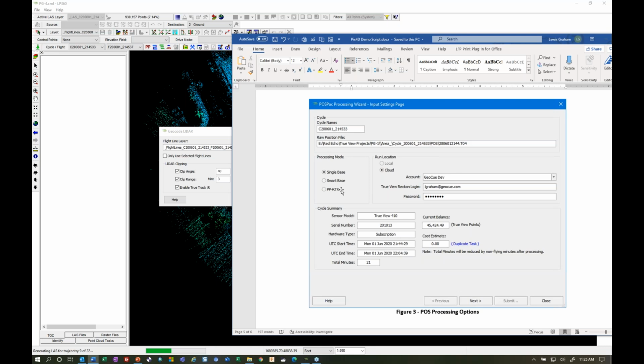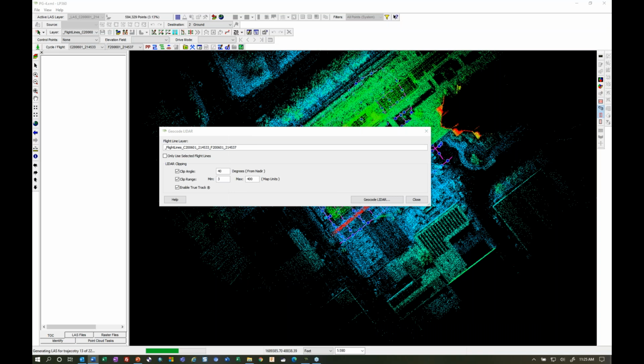If you run in SmartBase or PPRTX, typically you would have a subscription service with Trimble, but we allow you to buy it just in time. So you don't have to buy a complete annual subscription. You can just pay a few TrueView points and use it in an ad hoc fashion. What we found PPRTX to be really useful for is rescuing a project when something went wrong with the base strategy, like my base station battery went dead or something of that nature. And then this automatically computes all the parameters that are necessary.